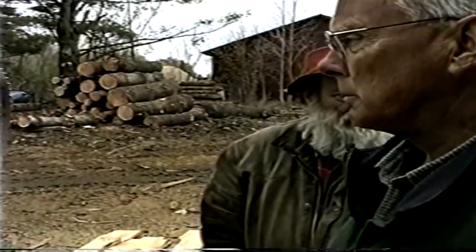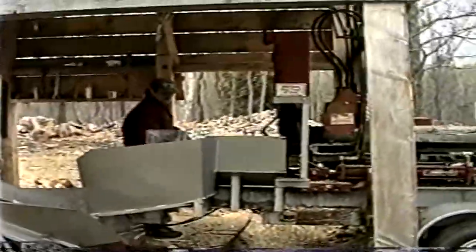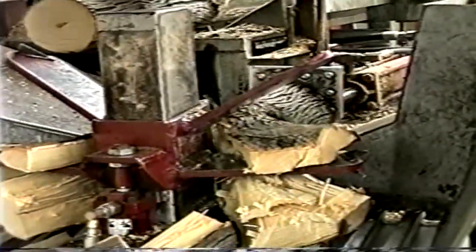Where all our firewood is done right here, they do about 8 cords a day, with just one guy running the machine. You've got a splitting wedge we're looking at. Call that what, a 6-way? Yeah, that one's a 6-way.